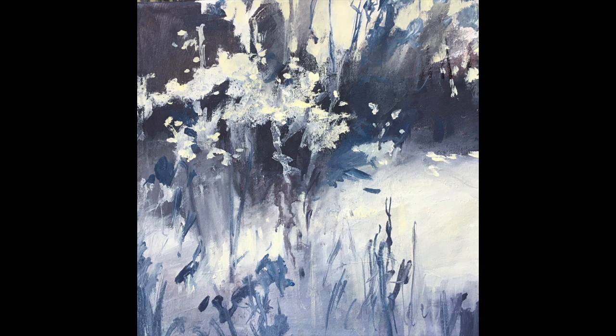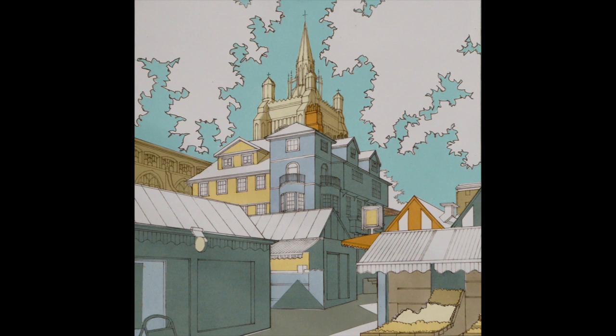Would you and Tricia ever collaborate? Can you see a piece? Well, we do sometimes for Christmas cards. So I'll do the drawing and then she'll do the colouring. And that's worked very well because she's got a nice loose style and that complements my more formal line drawing.